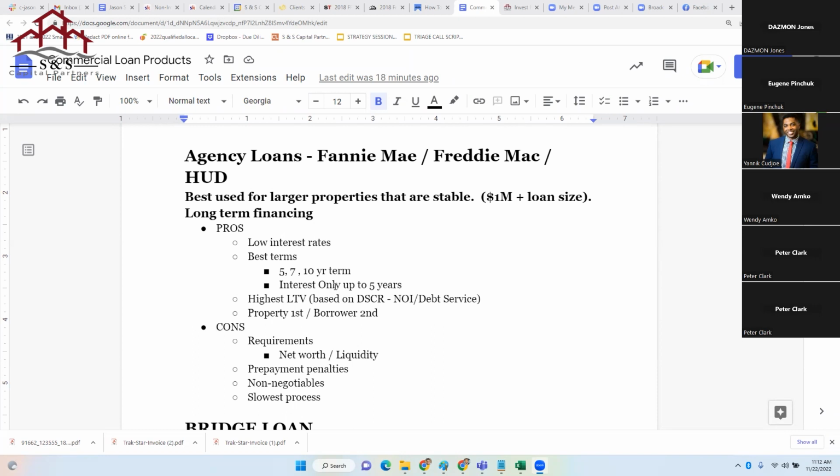So interest only can go up to 5 years with these agency products. You have to talk to your mortgage officer, whoever you're choosing to work with, to see how many years they will be willing to go for your specific loan and property, right? And you're also going to get the highest loan to value. With all these commercial loans, it's going to be based on a loan to value. So there's going to be a determination of how much the property is worth, and then you'll get a certain percentage of that. It could be 70%, 75%, 80%. If you're in real estate, you understand LTV.